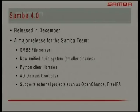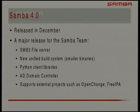We've also got some other things. It's not just a domain controller. It also is our new SMB3 file server, a new generation of file serving protocol. Bare skeleton of that, just enough to claim the support, not the optional features, but it's another big thing that's been going on in parallel. We have a new unified build system. This means that Samba now takes up much less space on your distribution. We have Python client libraries, and we have an Active Directory domain controller. We have been doing this for too long. We've also been working to support other external projects, OpenChange, FreeIPA, both use Samba libraries to make them better.